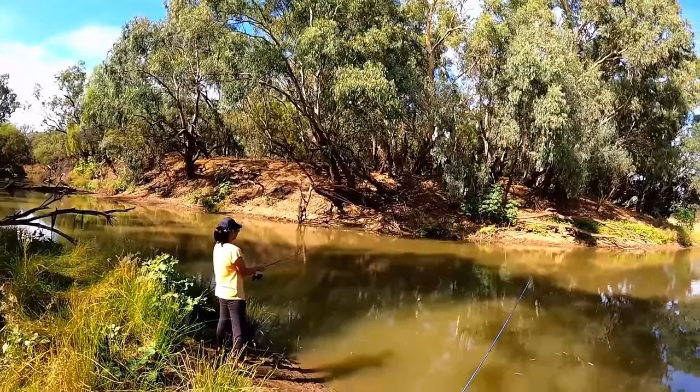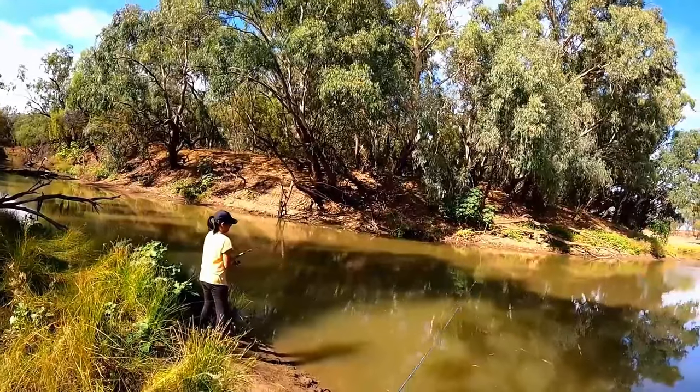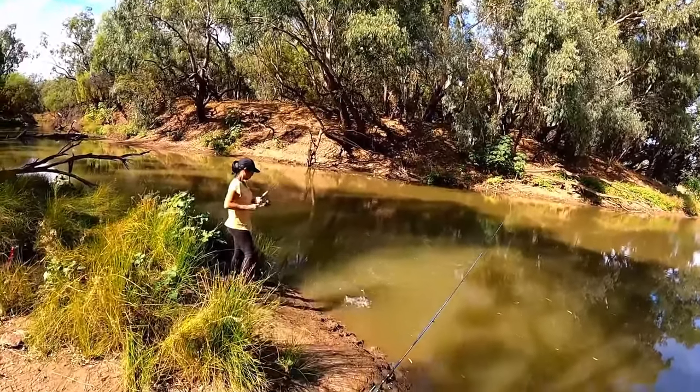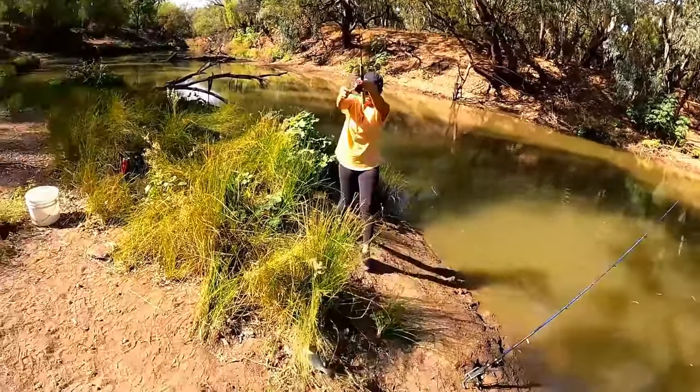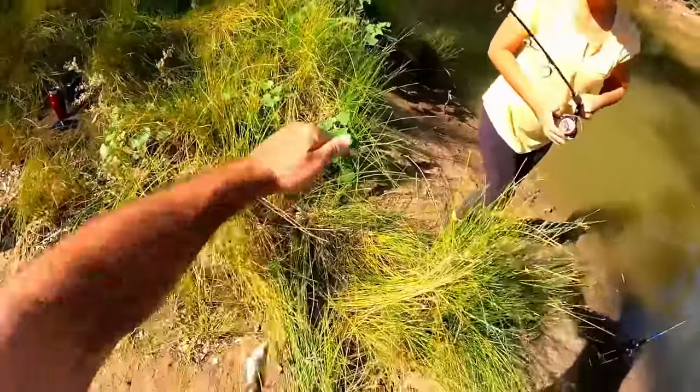Got it. No. He's put it out. Still there. You got him. You got him. You sure? Yeah. Bring him in. It's not a carp. Oh, this is a yellow belly. Yeah. Well, there you go.